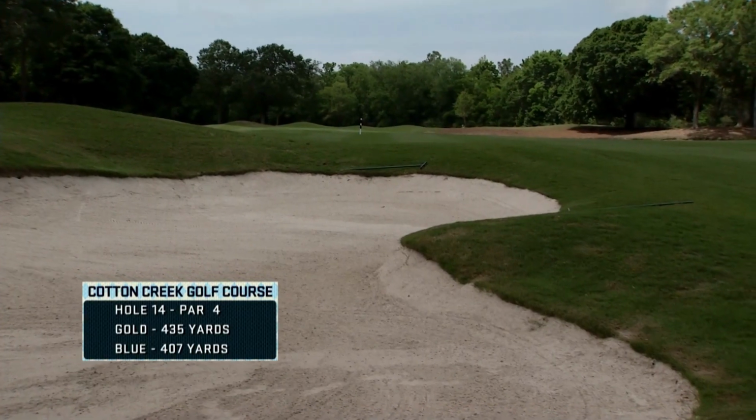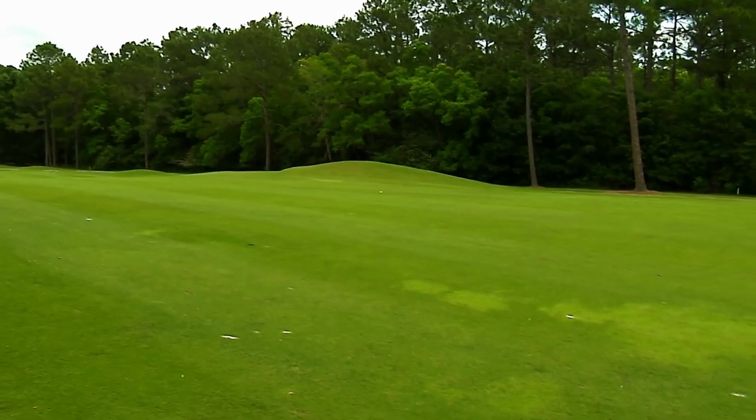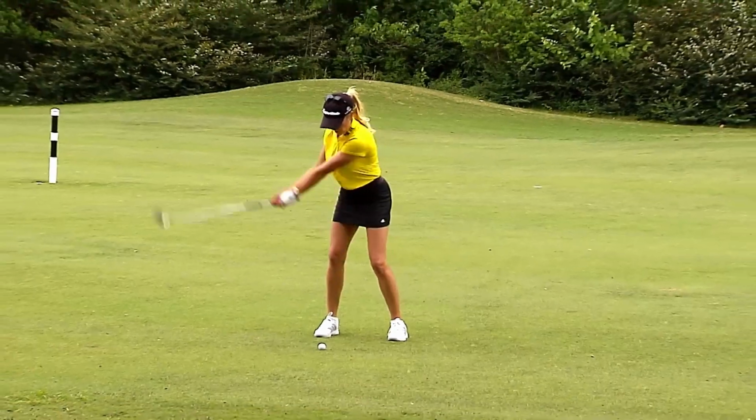Hole number 14 is the hardest hole on this golf course, and you can see why, tight out of the gate here. Avoid that fairway bunker on the left. Par is a good score on 14. Hole number 15, par 4. I'm sitting past the big dog leg to the right. Second shot, watch out for that Cotton Creek on the left side.